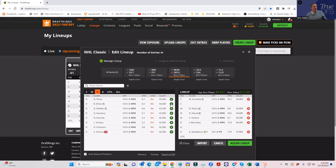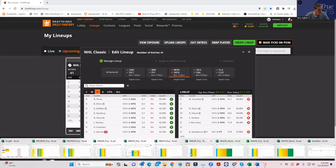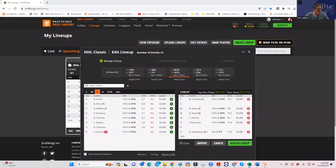So now 4,400 a man, probably do it. We just have to sort by point per dollar and it just kind of builds itself, right? Let's just do it though. And this is really not the worst way to build these hand-built lineups, honestly. So let's resort by point per dollar maybe. Enrique, top point per dollar play on the board, $3,300 center, which obviously is very useful.